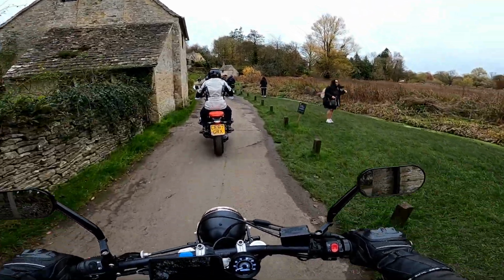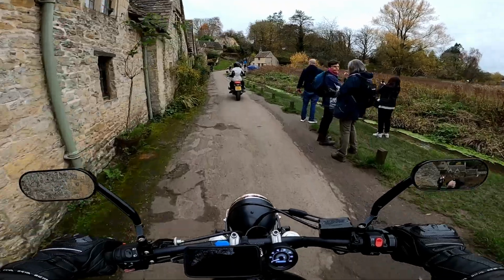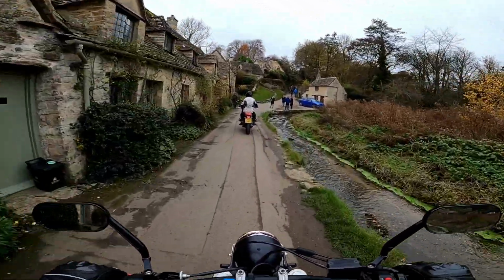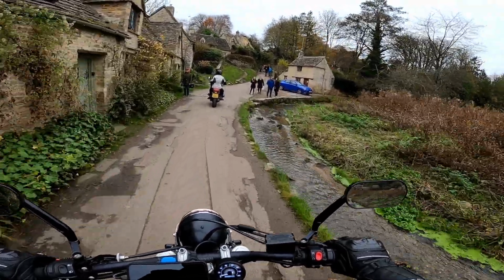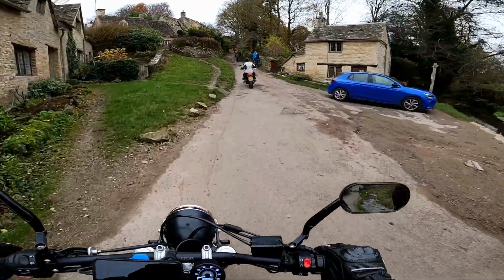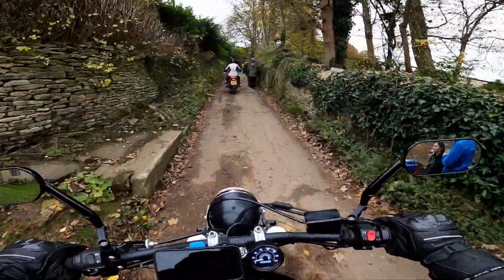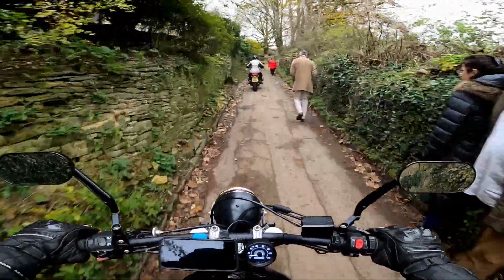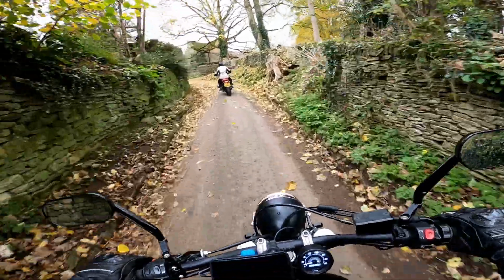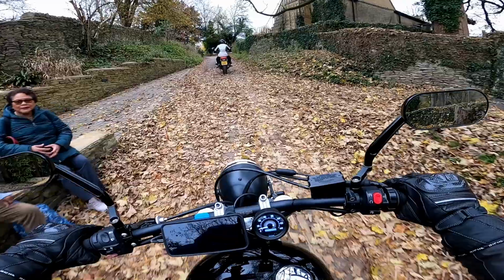We've just come down here. It was quite interesting. There are a lot of tourists. Some beautiful little houses though, beautiful. And there's quite a number of leaves on this hill, so hopefully the Heidenau K60s do the job. A very leafy road.